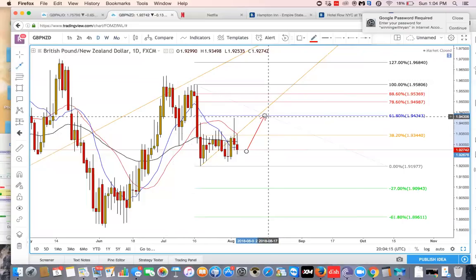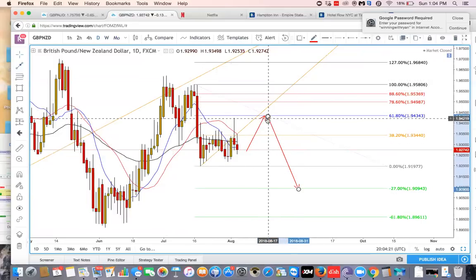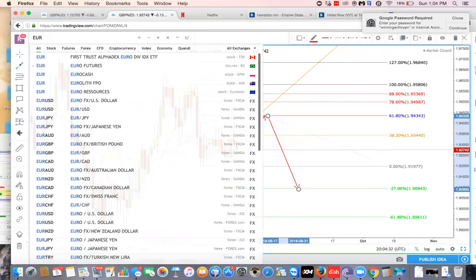So if it were to do something like that, I would like to see it pull down and break these lows right here. And overall, this should be anywhere from 150 to 300 pip setup on GN. So yeah, that's my thoughts on that. Let's move on to the next one. I think this is the last pair I'm going to go over, and then I'm going to hand it over to Brandon.